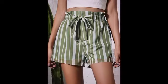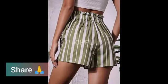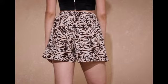And also, you have this beautiful short with a bow tie. Oh, it's so lovely and cute that you can even use it to go out as well. So it can be for both staying at home and going out. This short is a must have. Also, most of these beautiful shorts that you are seeing right now, like this animal print style short, are gorgeous, and most of them are actually affordable, so they are easy to purchase if you want one.